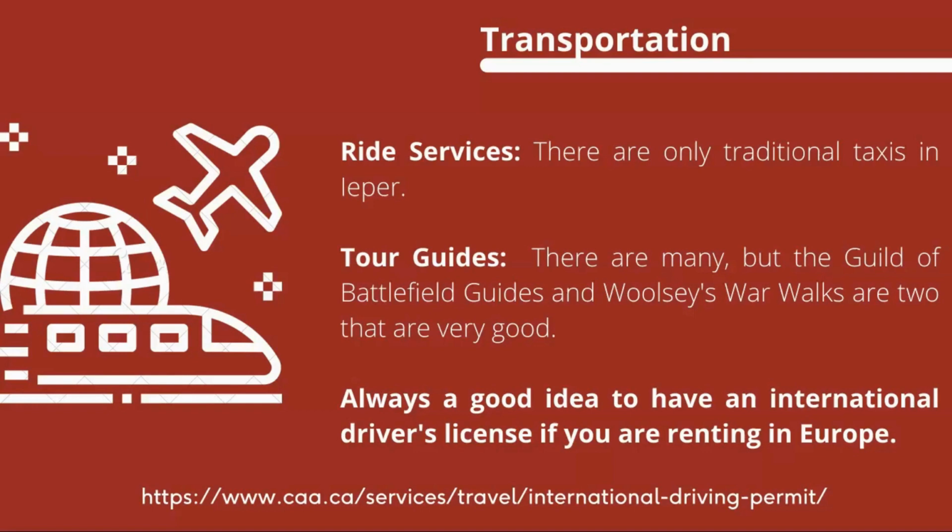It's spectacular. Please make sure when you're coming to Europe, if you're coming from overseas or from Canada, make sure you have your international driver's license. Lots of countries will not let you rent a car without one, as I've discovered.